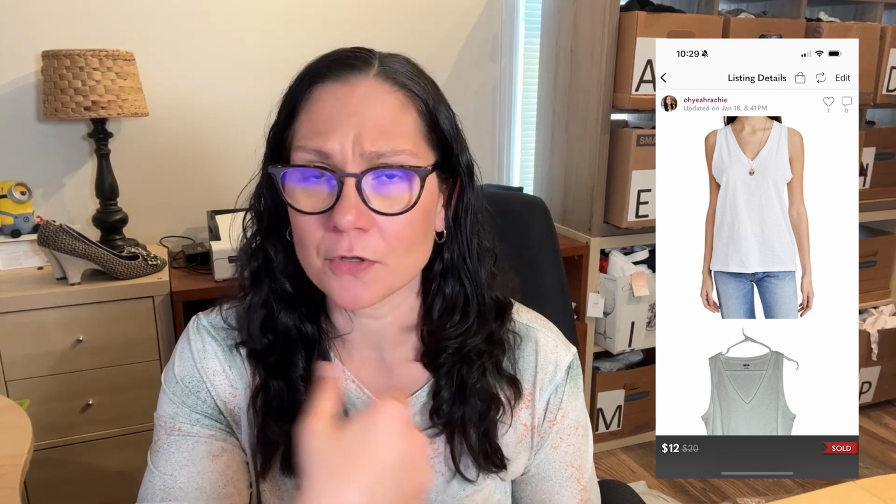It sold in a bundle, so it was with a bunch of other items. It was a pretty basic tank top, so I was not necessarily expecting to sell it for more than that. It's one of those things that you kind of just take the loss on almost, just to make a little bit of money on the box, especially in a bundle. I wasn't going to try to haggle. I'll take my $7 and move along.